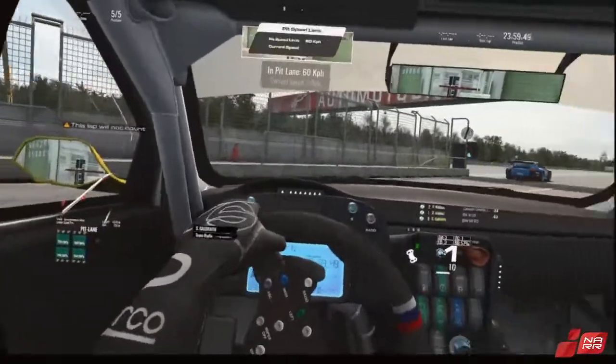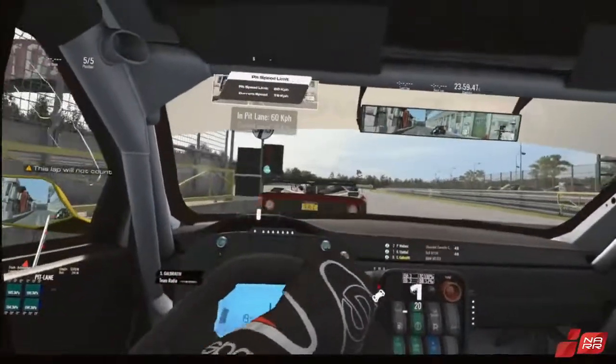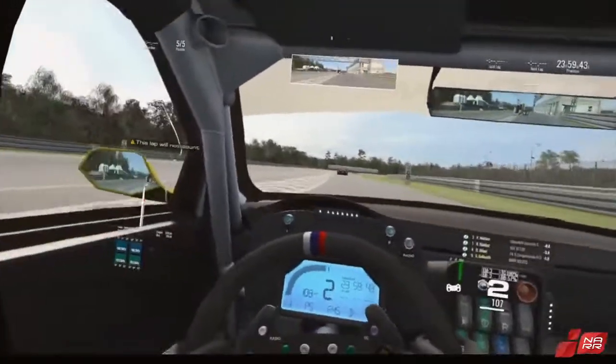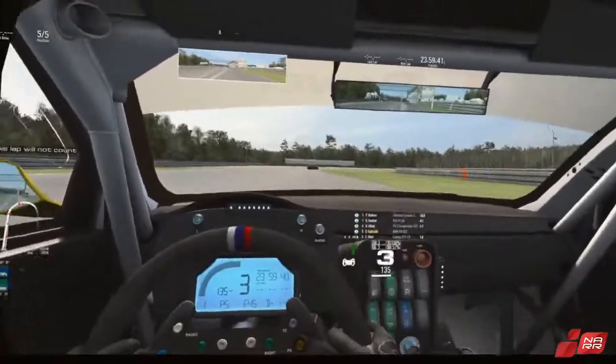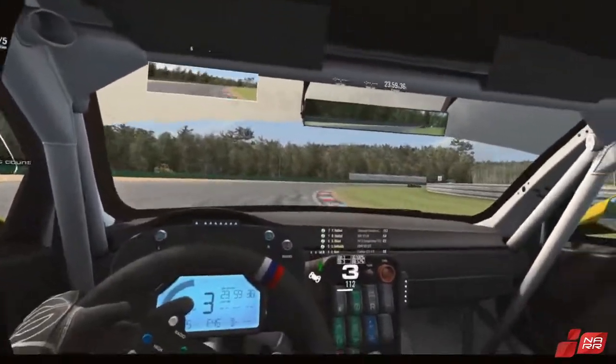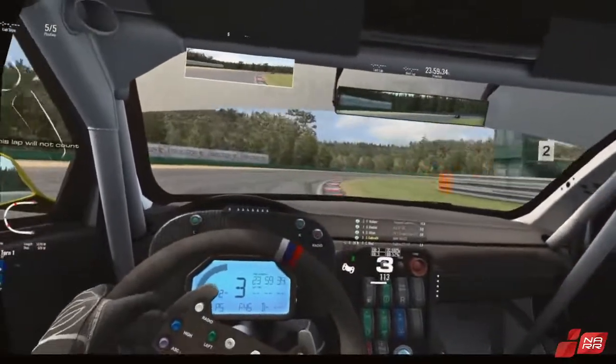The pit lane speed limit is 60 kilometers per hour. First time out of the pits, the exit's clear. Thinking of a GT2 class car, the BMW. Your brakes are cold, so let's get some heat into them. I'll send a lap around here and have a look at the layout.